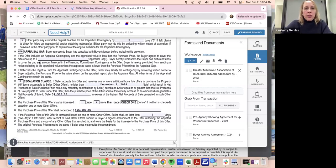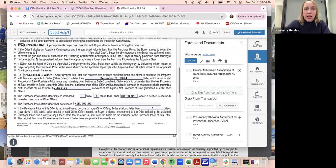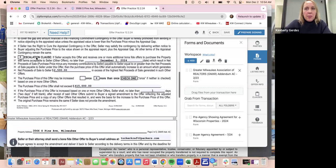I mentioned earlier that this document is used in 3 ways. So home inspection coverage, an appraisal gap. So if your buyer was able to cover some of any appraisal deficiencies with some cash, we would use that here, or we would check that box here and use this section. But we're not, so we're putting NA. But the last section here is the escalation clause.